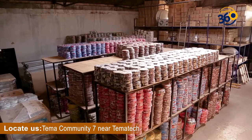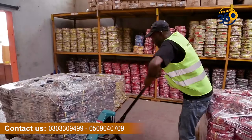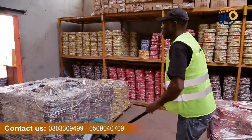Before we send our cable to the market, we make sure that the copper is at the center of the insulation. Because if the copper is not at the center of the insulation and is shifted to one side, it means that side is going to leak currents. After the final products are packed, they are taken to the warehouse where they are stored and ready for the market.